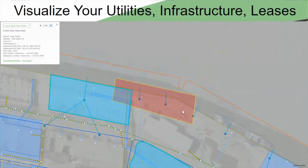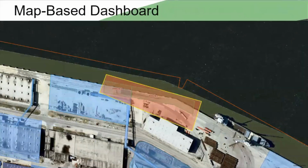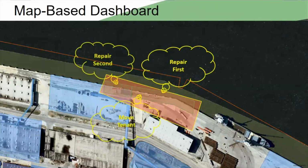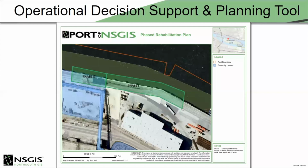But I tell you what, since you're already on the right side here, would you consider extending your lease to this vacant lot? Because if you do, and we'll give you a good deal, it solves a problem for you and it solves a problem for us. And if we can get that leased, then we can take care of the other liabilities that we know already exist there. So basically do it in a phased fashion, right? We'll repair this, we'll move you, we'll repair that second. And by the way, here's our proposal, all from the same system. So data, maps, documents, all in one place.